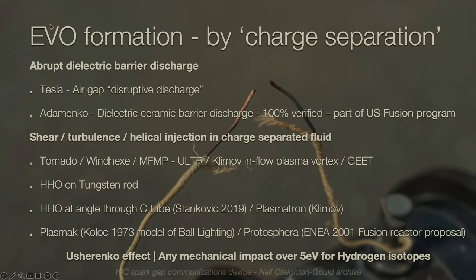I gave a slide here, but really didn't discuss much of it, about how one creates what's called exotic vacuum objects. And they're formed by charge separation. And particularly a good way is abrupt dielectric barrier discharge. And so, you know, this can be through aluminium oxide. And so you basically build up the charge to such a degree that you then hit the breakdown of the dielectric, and then it goes through the dielectric.